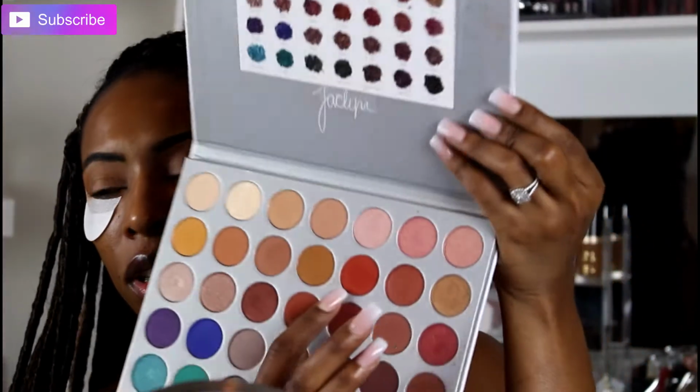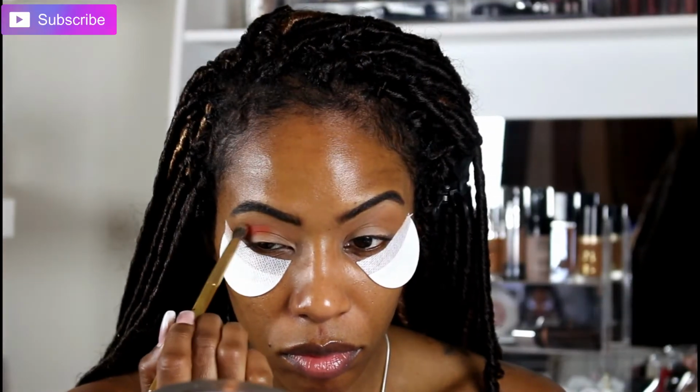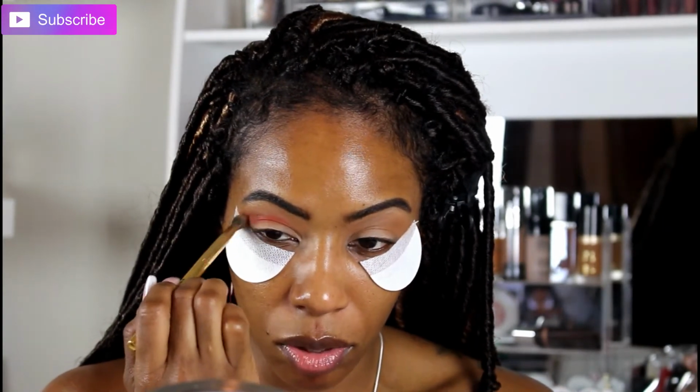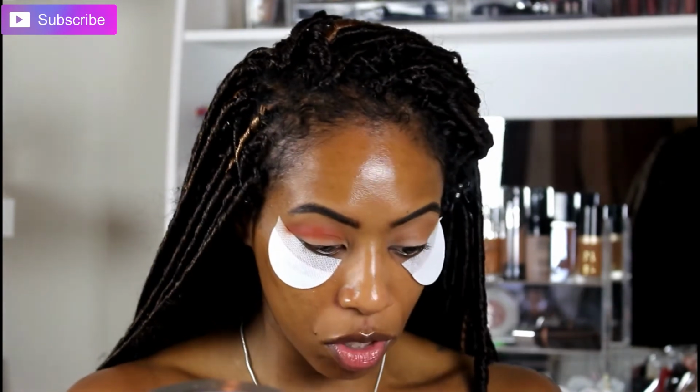I'm going to pick up the color Hunts. It's a burnt orange color. And I'm going to also apply that in my crease as well. And as you can see, I'm keeping this a little bit lower than that transition color, just to make sure that the dimension stays there.